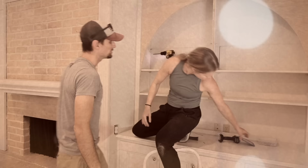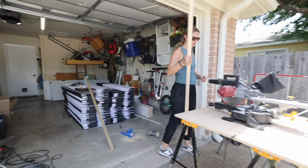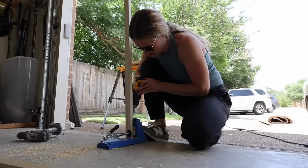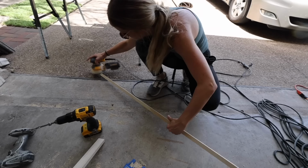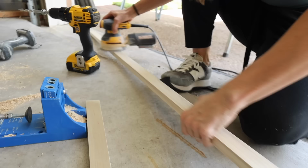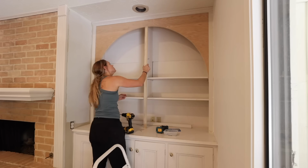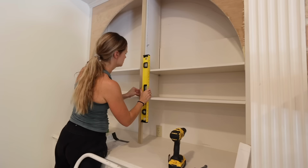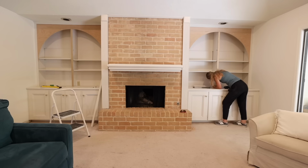After we had both arches installed, it was time to cut a new trim piece for the middle of the built-ins. For this, I used 1x2 poplar boards and added pocket holes on one end to secure the bottom to the built-ins, and then sanded the entire piece smooth. Finally, I attached the trim piece with the pocket holes at the bottom and then brad nails all the way up.